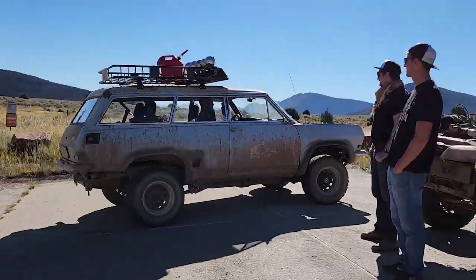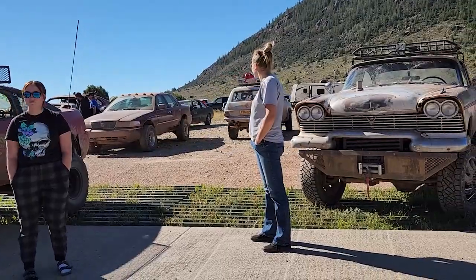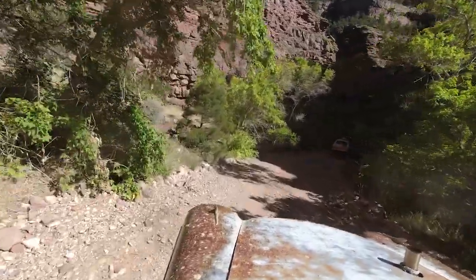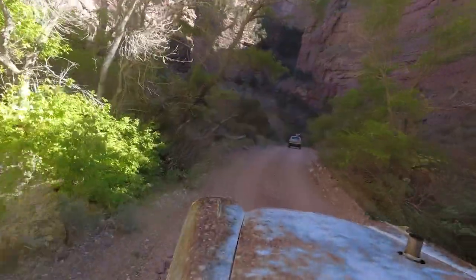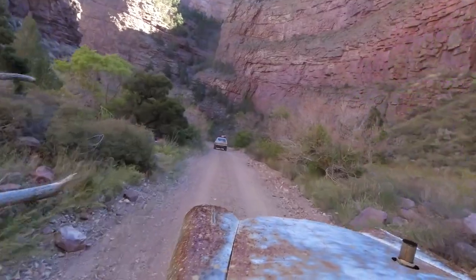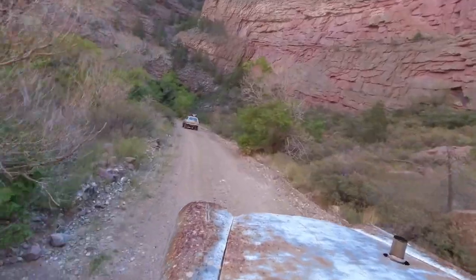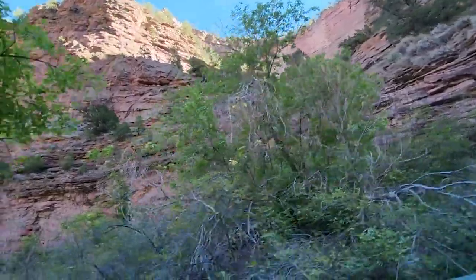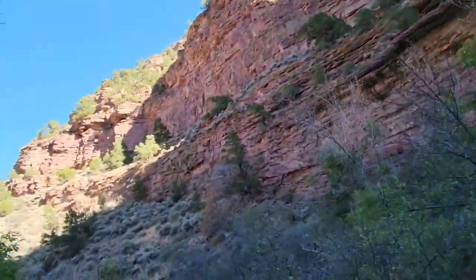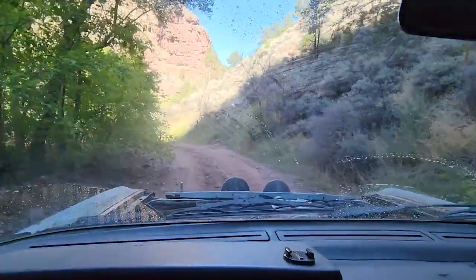After spending a few minutes hanging out at the lake, it was time to move on. The next leg of the challenge took us through a nice little canyon with some beautiful red rock cliffs. Once we were through the canyon, we came to our next waypoint.